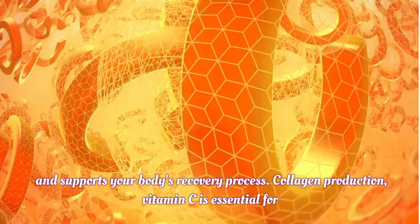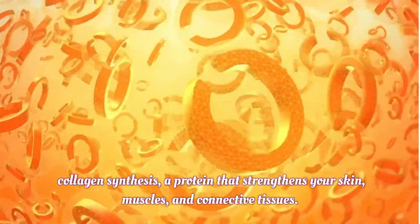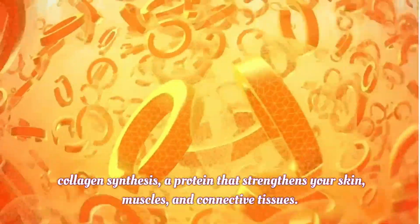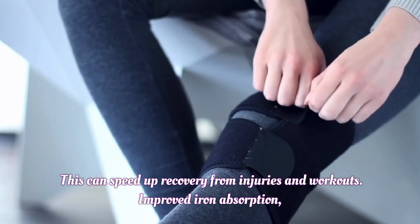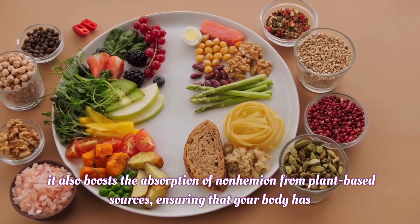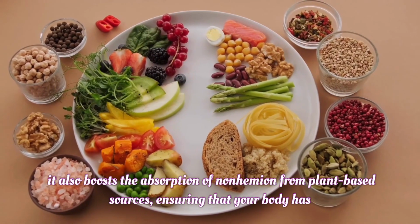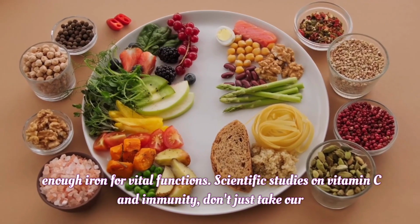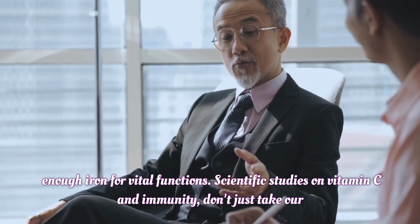Collagen production. Vitamin C is essential for collagen synthesis, a protein that strengthens your skin, muscles, and connective tissues. This can speed up recovery from injuries and workouts. Improved iron absorption. It also boosts the absorption of non-heme iron from plant-based sources, ensuring that your body has enough iron for vital functions. Scientific studies on vitamin C and immunity.